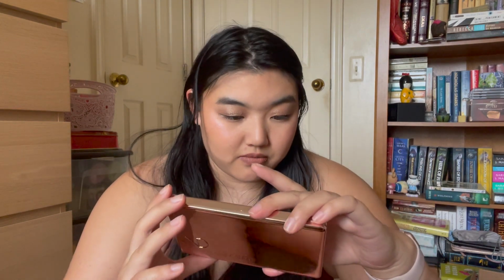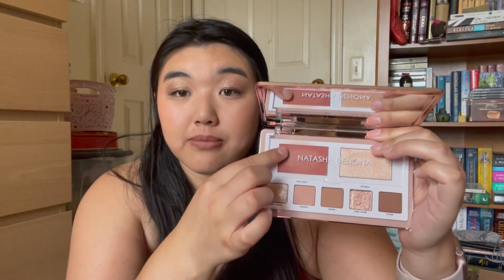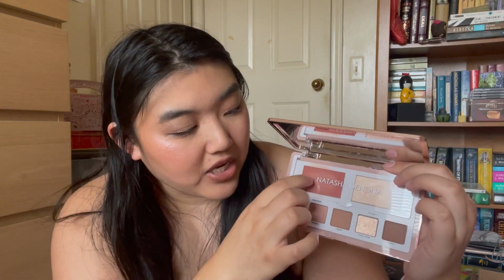Glam Face Palette, and this is the light version. Yes, sorry for the super reflective packaging, but this is what that one looks like. It has a cream blush, a highlighter, and 5 eyeshadows. I have not used the eyeshadows yet, but I have used the blush and the highlighter. I really like them. I like the shade. It's like a nice everyday type of blush shade for me. And this highlighter is pretty intense.